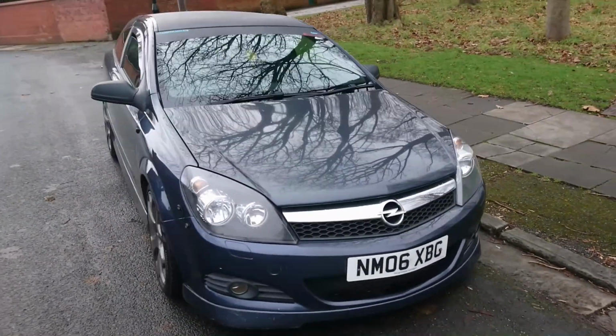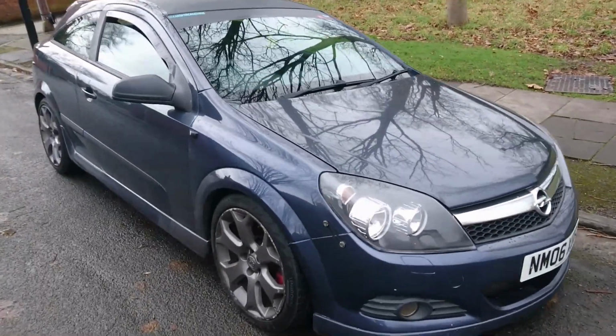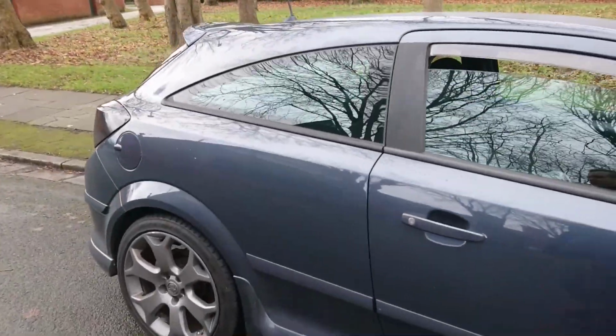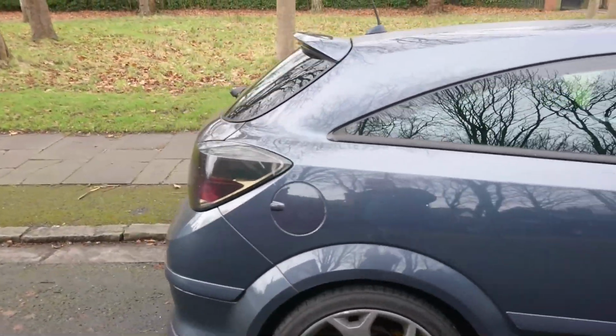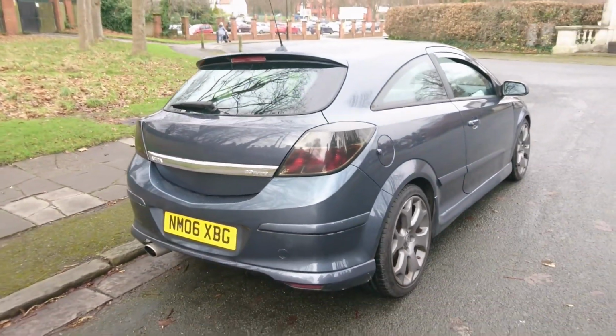But this one is not a standard one. It's been modified. The power is closer to about 300 horsepower. Even the VXRs didn't put out that much, and the XP 170 SRI is actually quite a rare model.